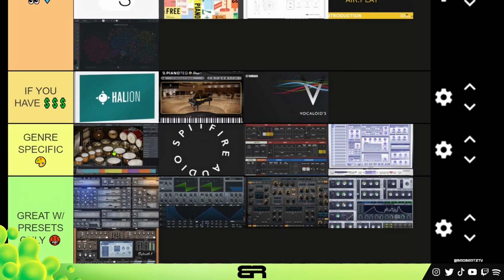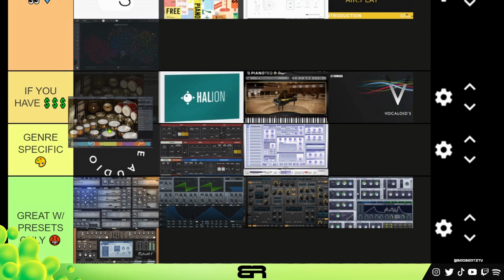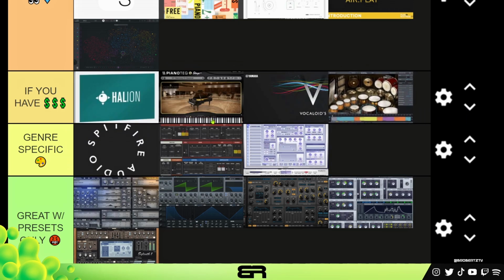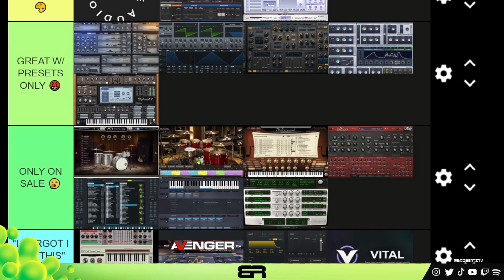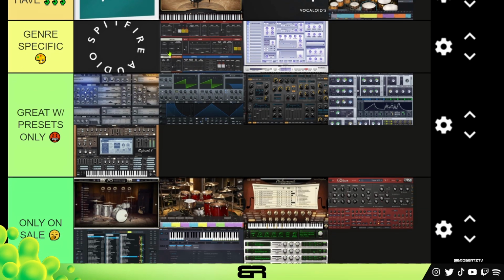I don't know if I want to put it in genre specific, because it could go in sleepers. It could go in if you have the money, or it can go in genre specific. So I think I'm gonna put it at the back of if you have the money, because you don't need this at all. There are definitely cheaper options, but in my opinion, it is definitely the best drumming plugin, 100%, out of these three, definitely from Addictive Drums. Now you could make an argument for Easy Drummer versus Superior Drummer, but I think Superior Drummer takes it a little bit with the programming that you can do. So I'm gonna put it in if you have the bread.